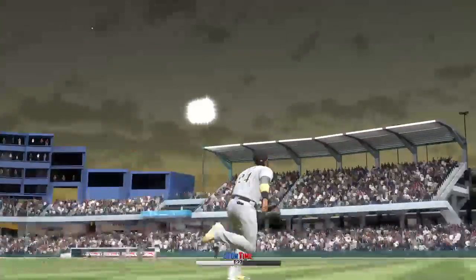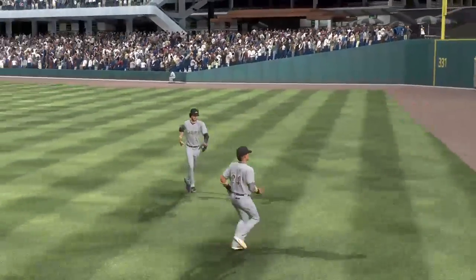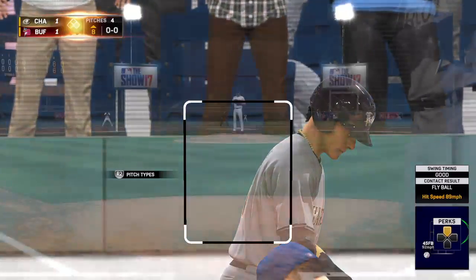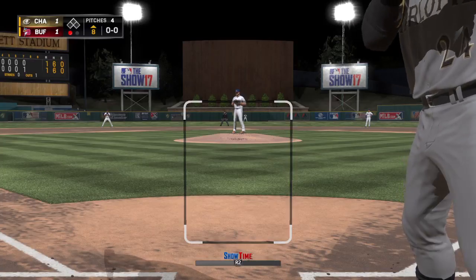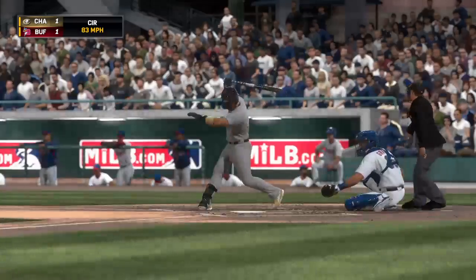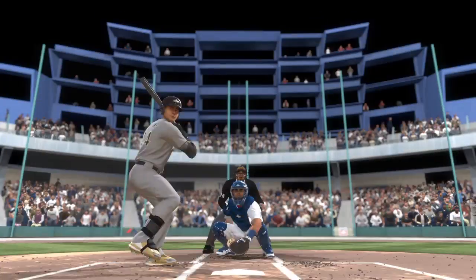Hit the other way out to left center. Sasaki ranges to his left as he tracks this one down. Stepping in and ready for another shot, number 24. 0-for-3 with a couple of strikeouts for him to this point in the ballgame. Swing and a miss out in front of a changeup.